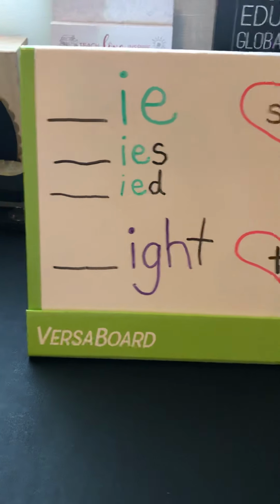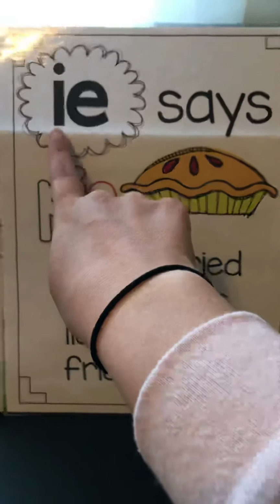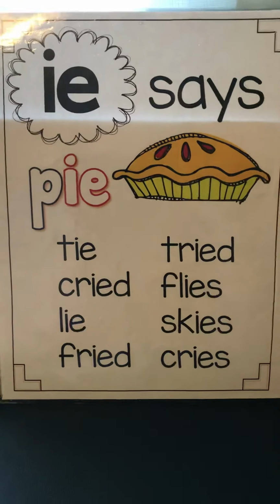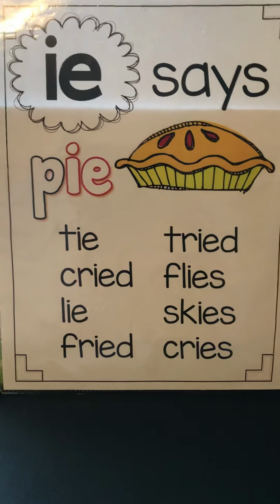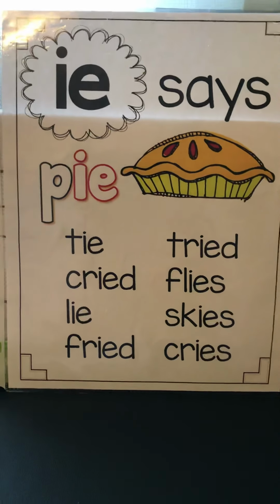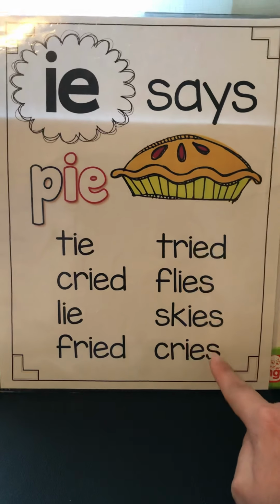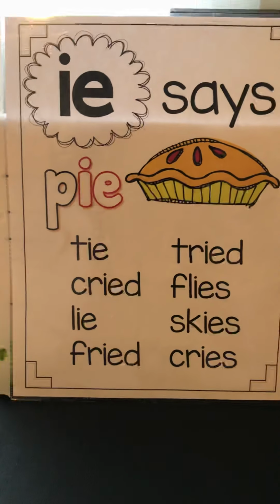We'll look at IE first. Here's our poster for IE. IE says I like pie. If you look at the words on our poster, you can see that sometimes IE is by itself, like in pie, tie, and lie. But sometimes IE has a best friend with it. If you notice, those best friends are S's or D's, just like we talked about here. So let's go through and read all of the words on our IE poster.